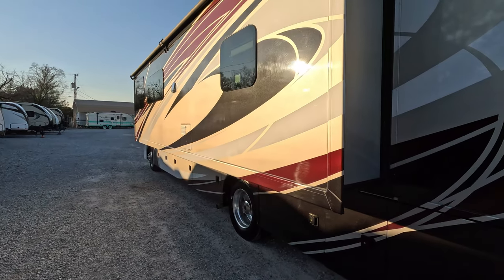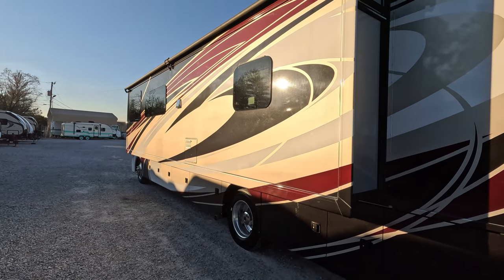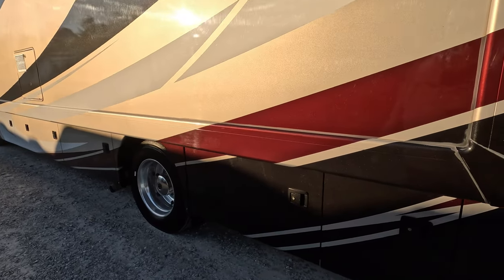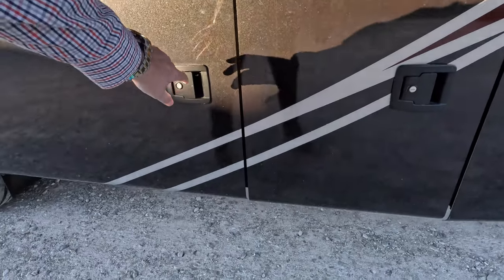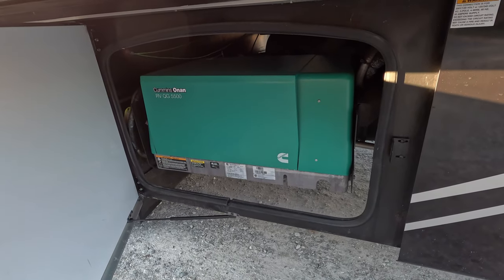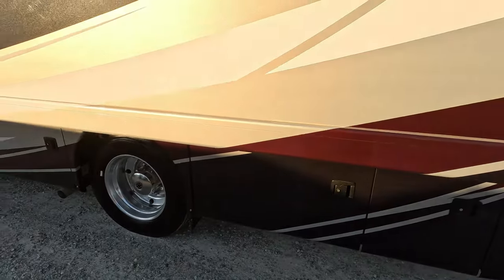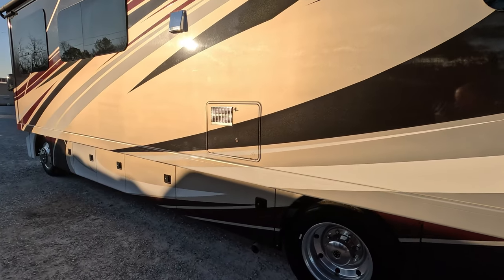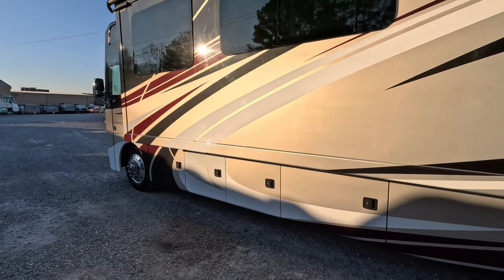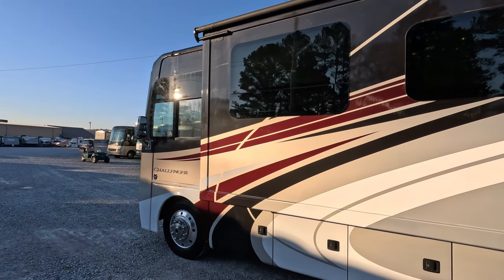Look at this huge slide out right here, guys. That's a 20 foot plus slide out. That is a monster slide. So it really opens up the interior, makes it feel like a lot bigger than it really is. Of course, 38 feet's a big motorhome. That's how clean that generator is. Got the slam style latches. 6 gallon gas electric water heater, quick recovery. Got the frameless windows.